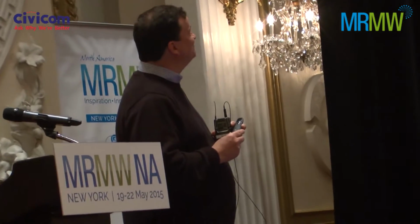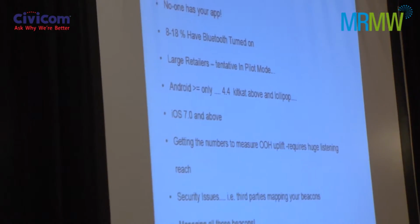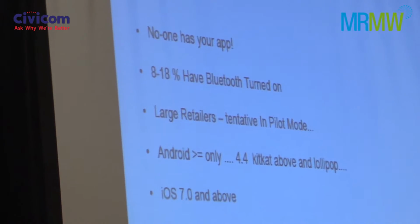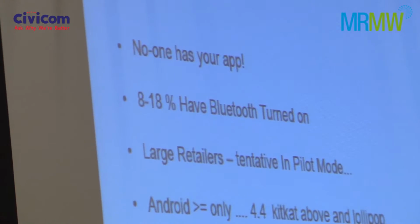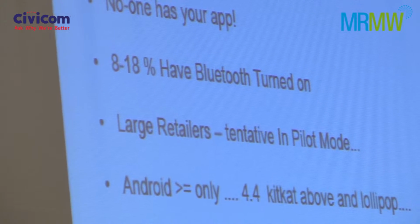So here we go. This is a small font slide, so I'm sorry about that. But generally there's a lot of challenges. We can see the promise, potential huge market, incredible data, but a lot of challenges. One, no one has your app. So you might have these beacons in store, but unless your customers are using an app regularly and you've got a wide customer base, you'll have all these beacons in place and you'll get zero data.